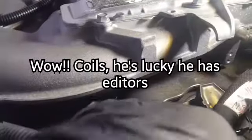And it's just a 10mm bolt and disconnecting the electrical connectors, and then we're going to swap them and see how the spark plugs look. I'm going to take a bungee cord and hold this back out of the way because it's kind of a tight wire here.